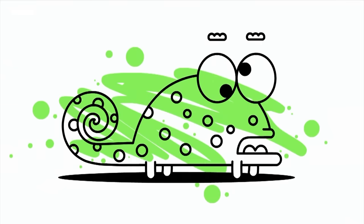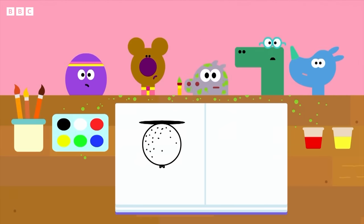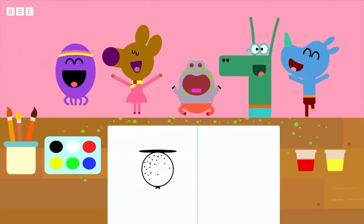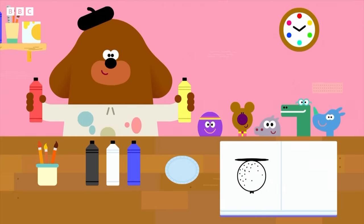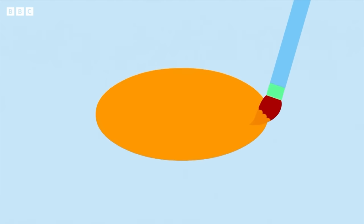Roly, it's a bit messy! I'm going to paint this orange inside the lines. But we don't have any orange paint. Don't worry, Squirrels. Duggee can help you make some, because he's got his colour badge. Yay! That's right. You can make colours by mixing other colours together. So if you mix yellow with red, you get orange! Whoa!